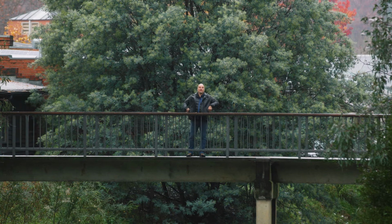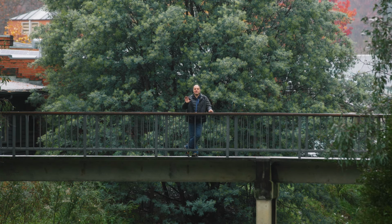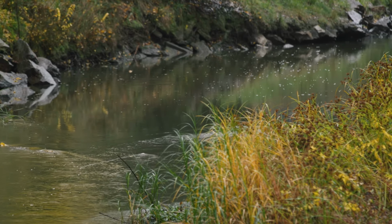Welcome to Myrtleford, one of the must-stop towns on this part of the drive. It's one of my favourite towns in country Victoria. It's a really pretty little town regardless of what time of the year that you're here. As you can see today, it's not the nicest day here.